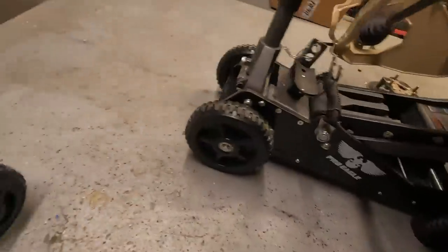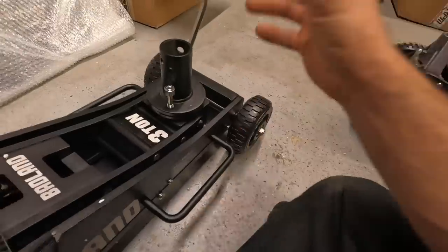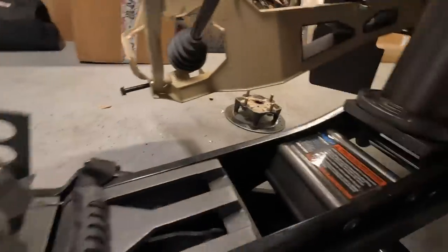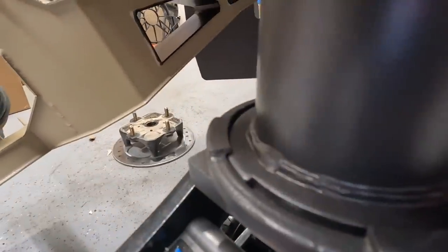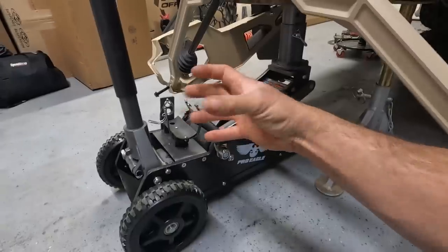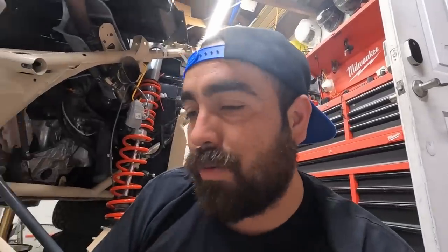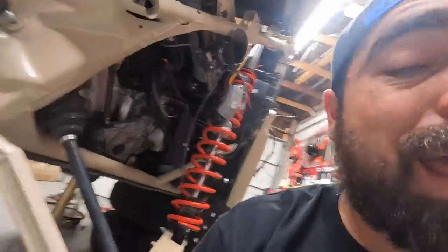All right, so I'm not gonna do a full comparison, but I do wanna say a couple things that I just noticed. The extension, you actually have to bolt on with these Allens. You see it's got holes on there, versus the Pro Eagle one, it just kind of locks into place. You put it on there and then you rotate it a couple degrees, and it locks into place. That I really do like, because I can take that off and put a hitch ball receiver on, whatever, and I can move them around on my trailer, and I won't be able to do that with the Badlands jack.